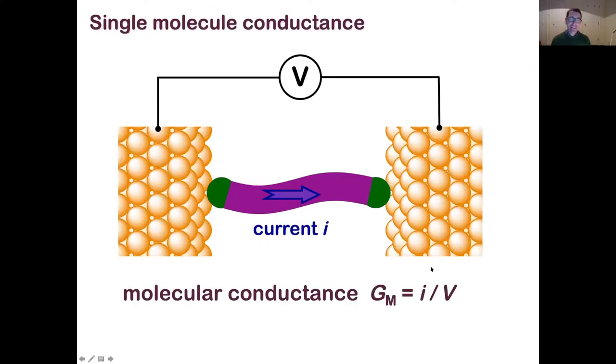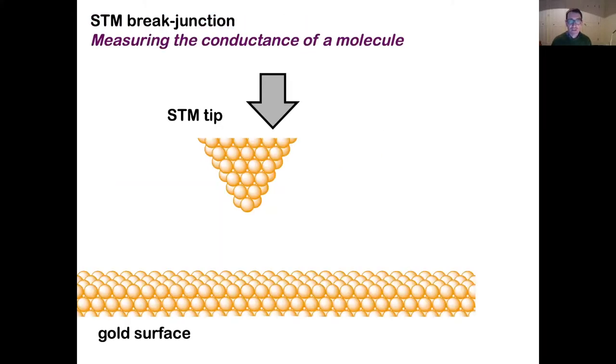So it seems amazing that you can put a single molecule between two electrodes to connect it up, and you can actually measure its conductance, which is just one over the resistance. And I guess when I did my PhD, that wasn't possible, but now it's a very routine technique. You can easily measure the conductance fairly accurately of different molecules. And one of the most reliable ways of doing it is using STM, scanning tunneling microscopy.